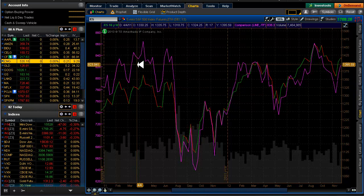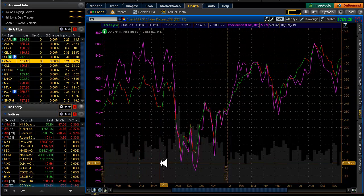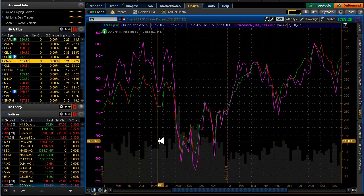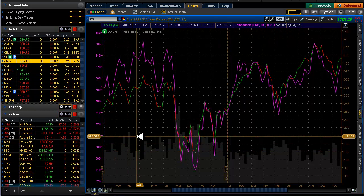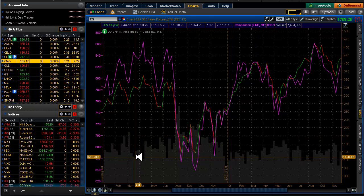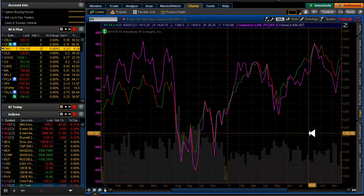So if you were to do it as a percentage, you may see bigger percentage moves on the TF than you do on the ES. For instance, here, the percentage is a little bit larger. So if you're looking for something that is maybe a little bit more volatile, TF is the one to look at, or the Russell, RUT. But it doesn't have all the neat stuff that SPX does.